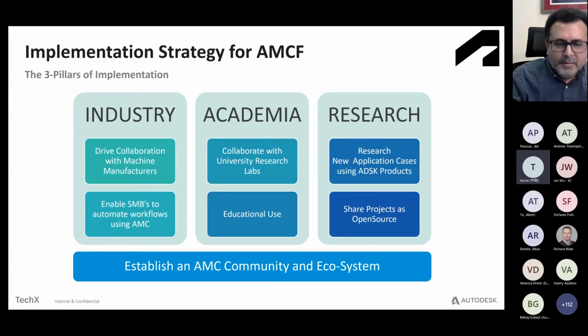So implementation strategy for AMCF is really based on 3 pillars. So we have industry, where we really want to drive collaboration with machine manufacturers, enable SMBs to automate workflows using AMC. And the second pillar is academia, is to collaborate research with university research labs, and also use AMCF for educational use. Teach students how to connect software and hardware, so essential these days.